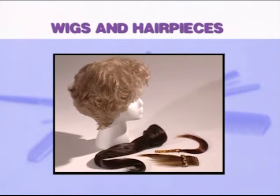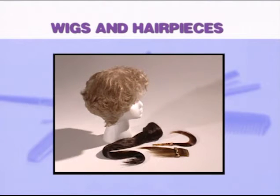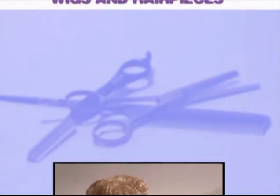There are many applications for wigs and hairpieces, but in general terms, a wig is designed to cover the entire head, while a hairpiece is designed to cover a specific area of the head.